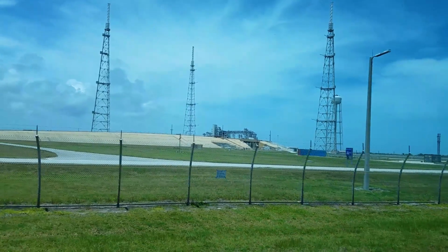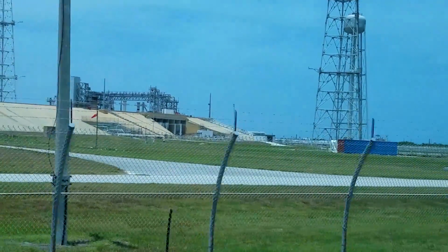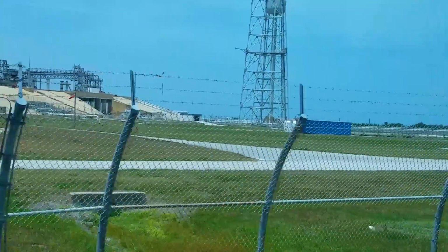So this is the launch pad of the future. Ironically enough, it looks the same as it did when they were launching the Saturn Vs, except for the lightning masts out here. That was pretty cool. We got to see Launch Pad 39A, which is a historic pad where a lot of the Saturn V rockets took off, and it's now been leased by SpaceX for the next 20 years. So they're going to be using it, and they've got the next launch on June 1st. So pretty cool stuff.